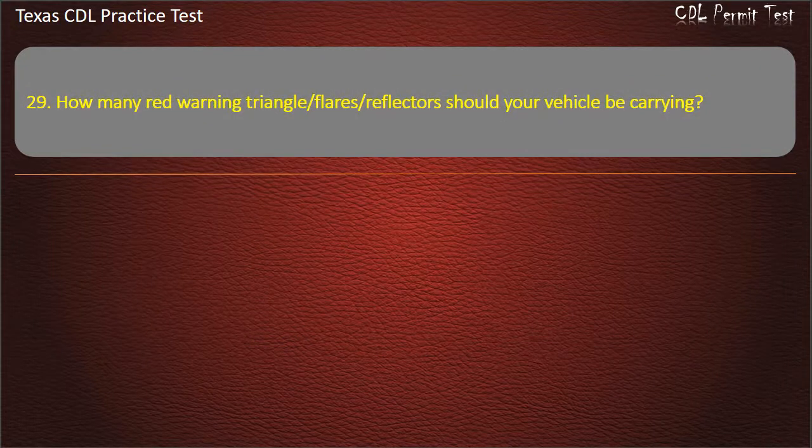Question 29. How many red warning triangle flares, reflectors should your vehicle be carrying? 2, 3, 1, 4. Answer. 3.